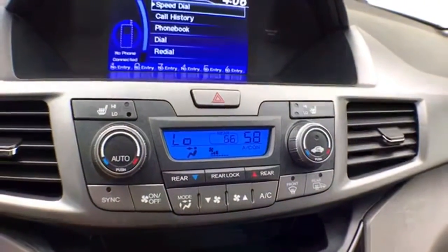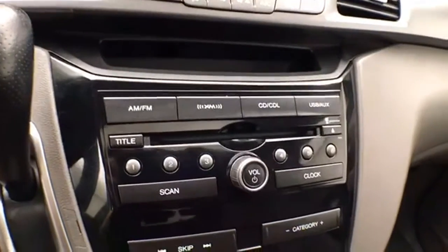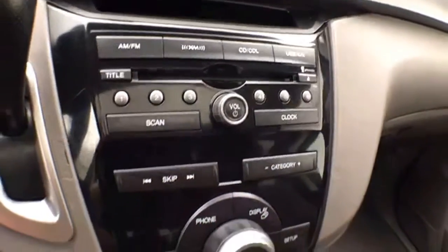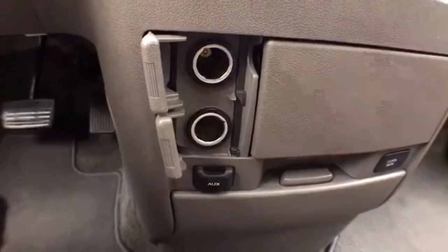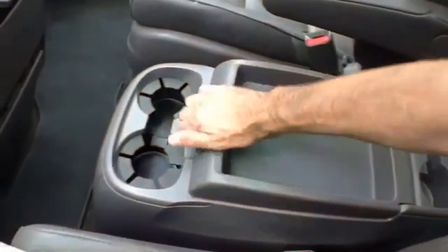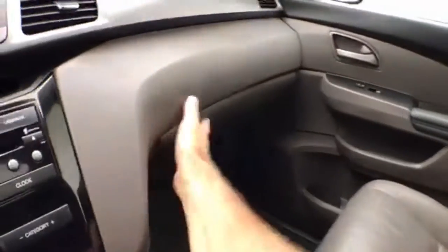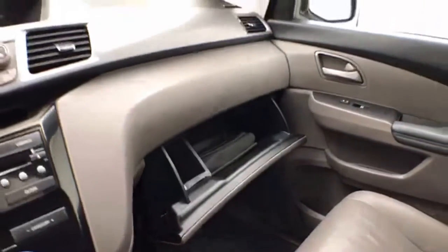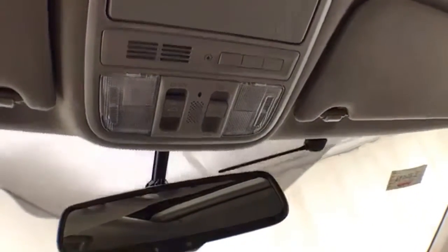3-zone automatic temperature control along with heated front seats. Hard keys below for radio and CD player. Auxiliary input allows you to connect mobile media devices. Lots of storage space. Large glove box with all the owner's materials. Overhead auto dimming mirror. Home link transmitter for garage door opener. And power.